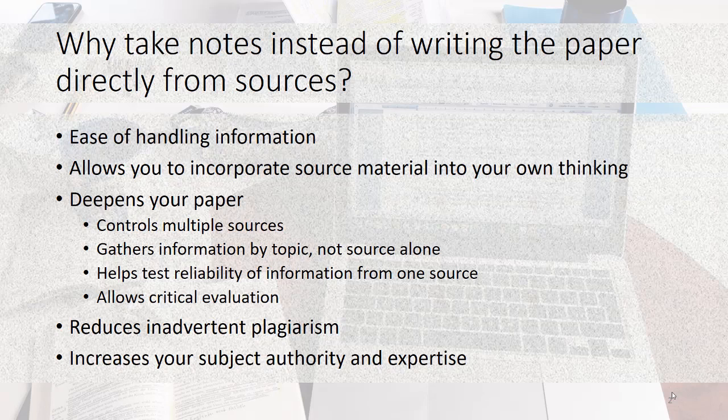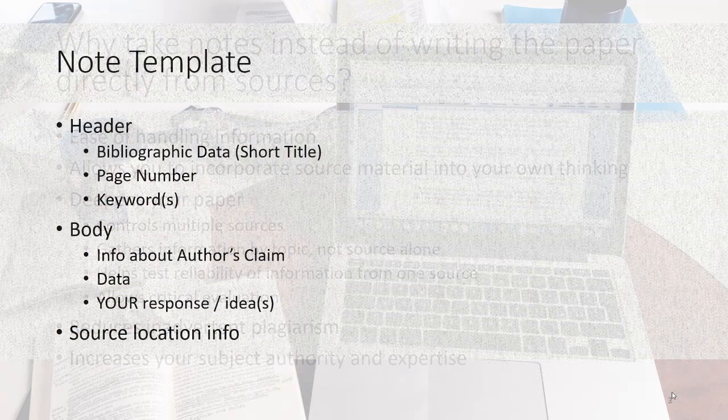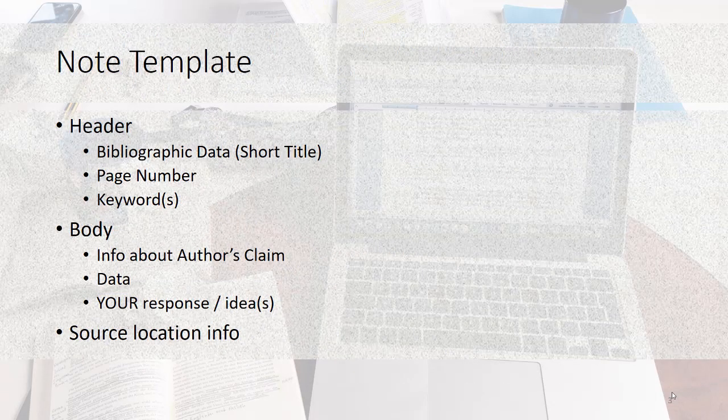Let's talk now about formatting notes in general. Trust me on this one. You'll be much happier if you develop a template for notes. In a few minutes, we'll look at examples of note cards and digital notes, but right now let's examine what constitutes a template. The template I'll present here is based on the long-lived index card note. Begin your note with a header. Put certain information across its top line.